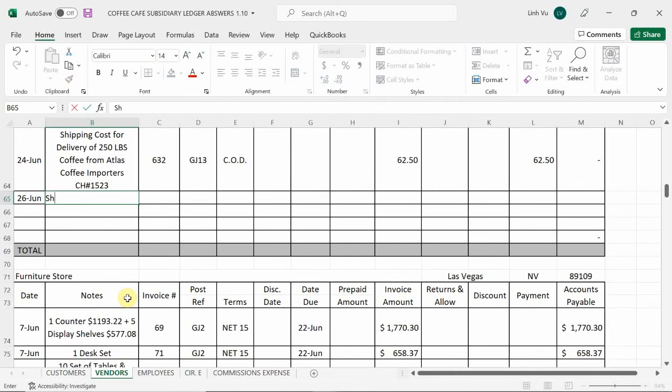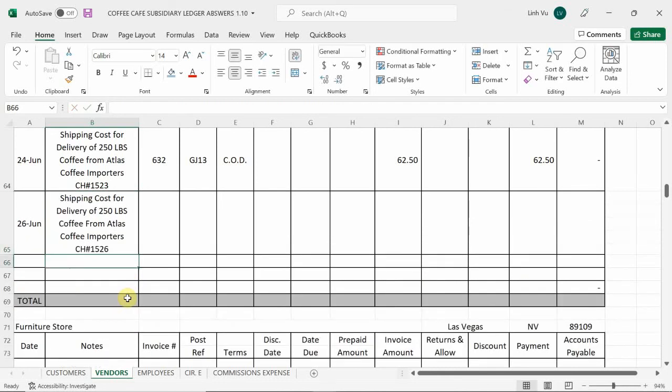We got a shipment, or shipping cost, for delivery of 250 pounds of coffee from Atlas Coffee Importers. And we paid using check number 1526. Okay.